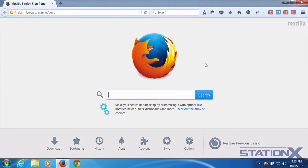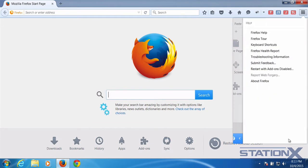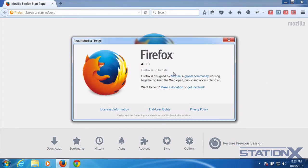And let's just simply check for updates. And that's done here on the question mark and About Firefox. And when you click on there, this will check to see whether you have the latest updates. And you can see here Firefox is up to date. So this is the latest Firefox. And if it was not, it would start to download the latest version and then ask you if you want to install it.